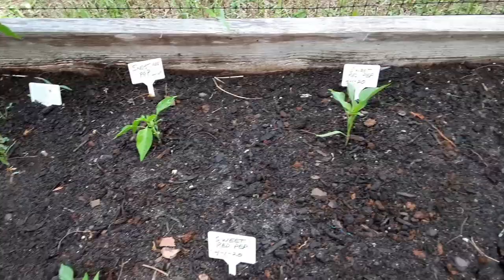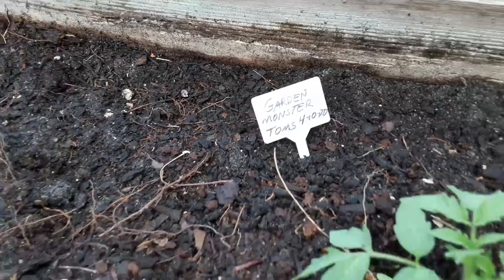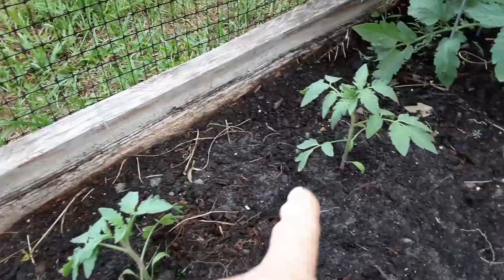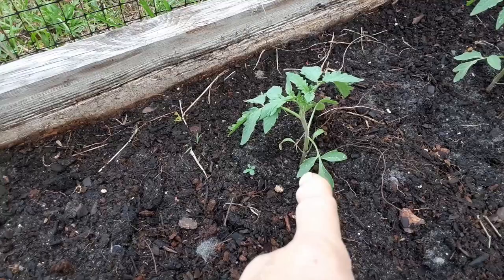These guys, now these are garden monster tomatoes. I've mentioned them earlier. And I've got these guys here in the garden. This one, there was three of them actually attached together. I pulled two of them out and I put them in the pots that I showed you earlier. This one only had one sticking with it. And that's this guy. I separated them yesterday.